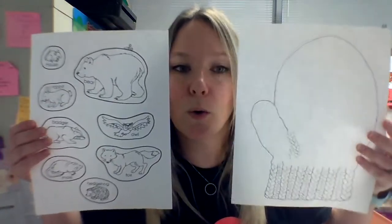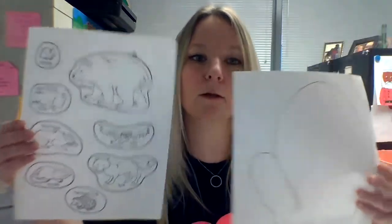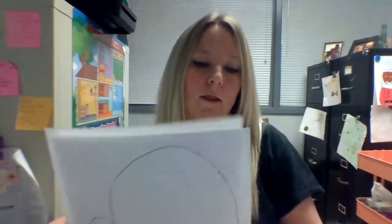And then when we're finished making our own book, then we are going to talk a little bit about sequencing. So you're going to help me remember who went in the glove first. And we're going to glue each animal in the glove in the order that they went into the glove, or the mitten. Remember, gloves are with all your fingers, and then the mittens hold your fingers together. Alright, so let's get started.